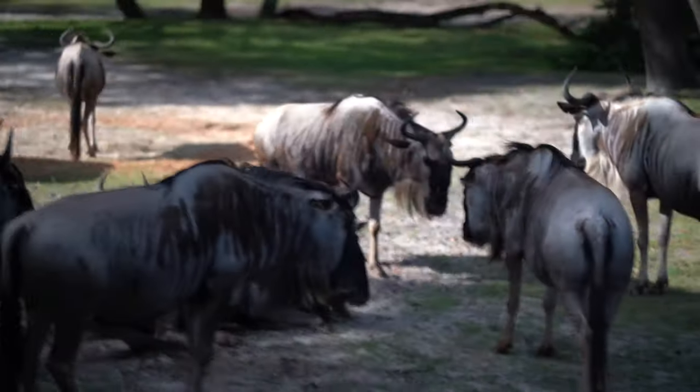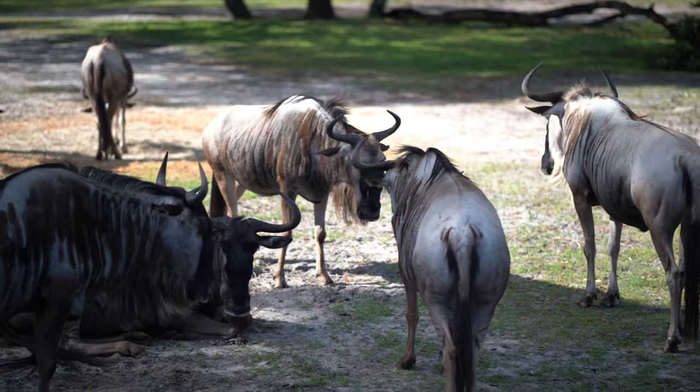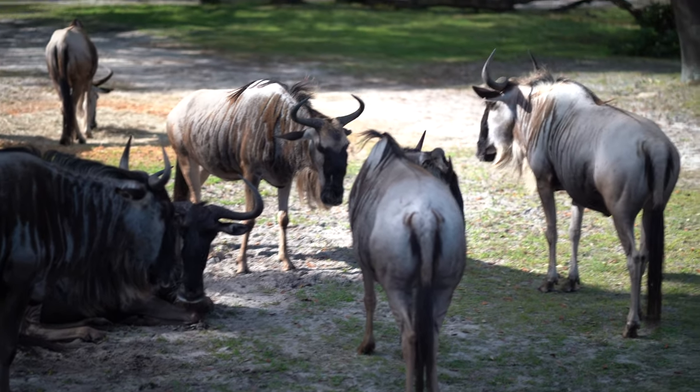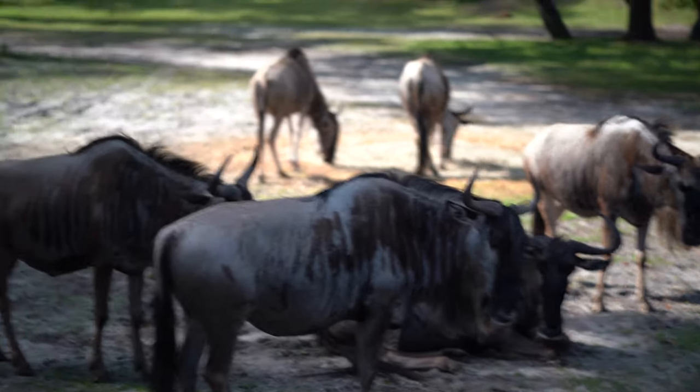Another name for them is gnu, because it's kind of like the sound that they make. But if you look right next to them, not too hard to miss an Ankole cattle with their huge horns. Their horns are about 6 feet long, but it's also really light on them too. If you were to look inside their horn, it's like honeycomb shaped.